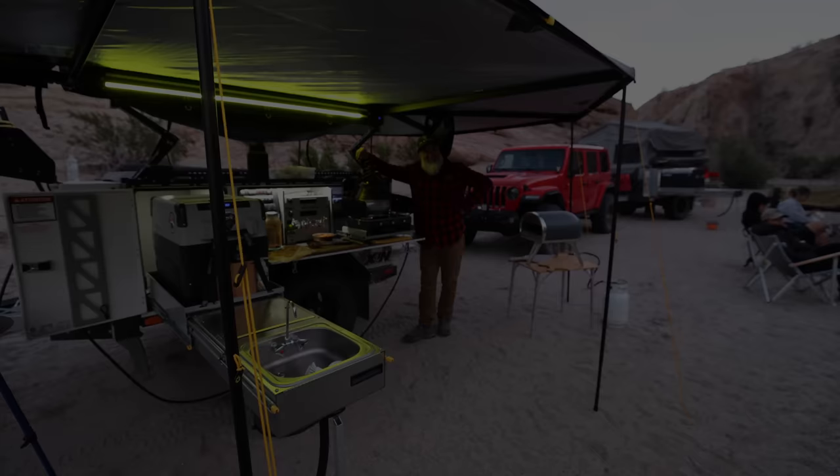Well, guys, I hope you really enjoyed that camp walk around. It's so awesome to see how the Australians do it and what some amazing vehicles they have built.